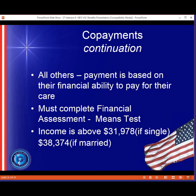So it's important that you understand our income levels for VA health care. If your income is above $31,978 and you're single, you will not qualify for VA health care if you're applying after January 16, 2003. And if you're married, the income level is $38,374. So based on this information, you'll see that our veterans are either service-connected or they're indigent veterans. It's not a lot of money to qualify for VA health care.